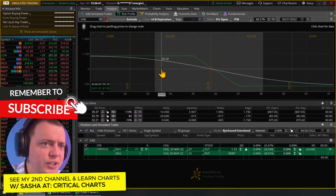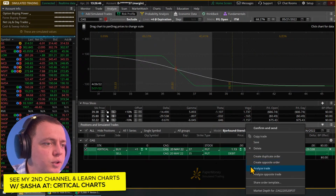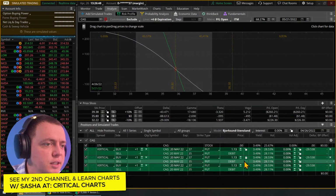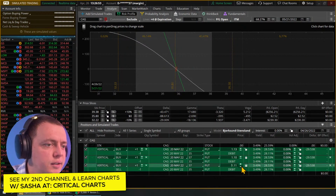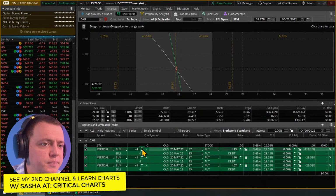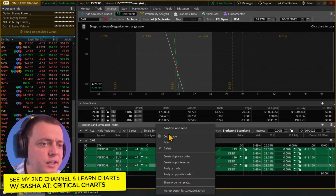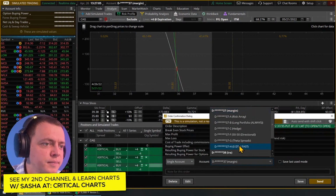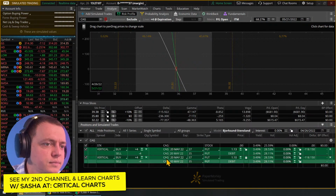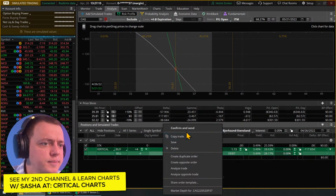So risking about 113 to try and make 87, maybe even 40 bucks. Not even going to be that much. So we'll go ahead and just duplicate this. And then what we'll do is put this at like 110, 107, and then we'll bump it up. See if any of these get filled over the day. I'll just work it. Work the trade.